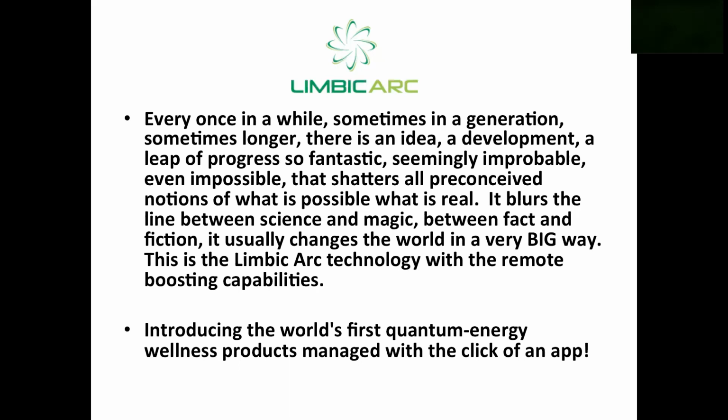This is the Olympic Arc technology with the remote boosting capabilities, and I would say in this case, with the ability to boost inanimate objects, it's way into the field of outside of believability. But the experiment I'm going to give you at the end of this will prove to you that it does work, by the way. So there is an experiment that I will give you at the end of this video that will enable you to prove that you can actually boost an inanimate object.